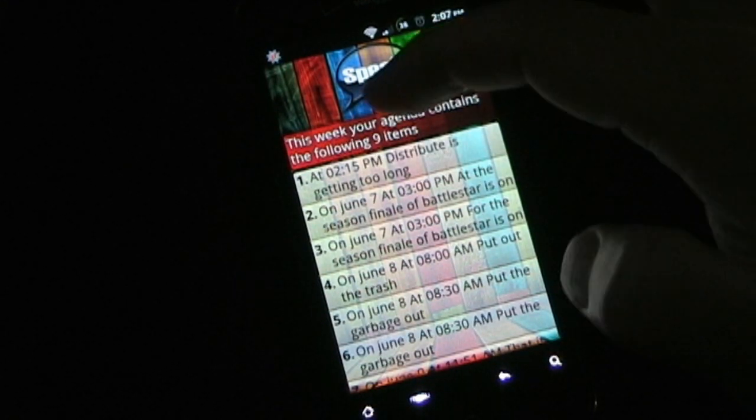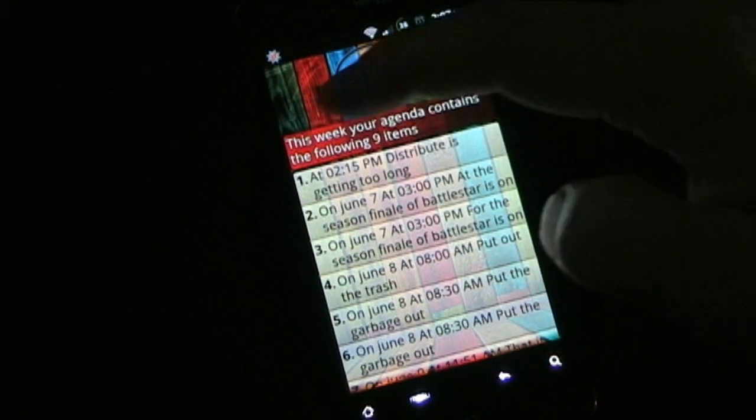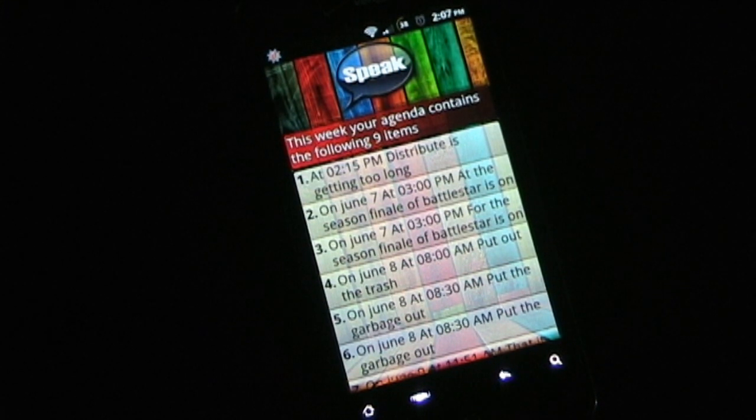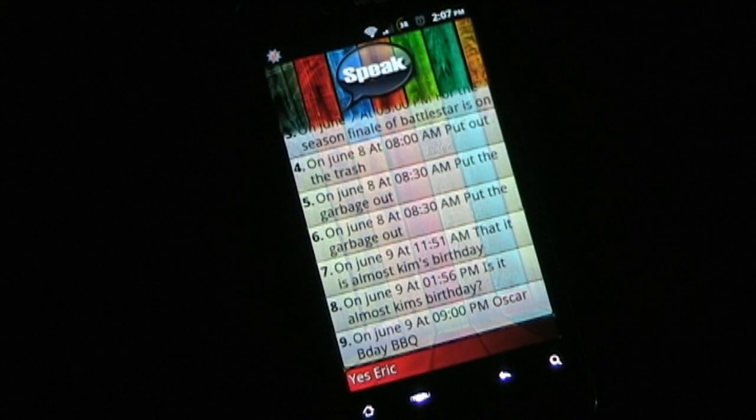Anytime you want her to stop reading something, you just hit the red section and it will stop. I say her because it's a female voice, but you could just as well switch the voice to a male voice. Yes, Eric. What's on my agenda for July?